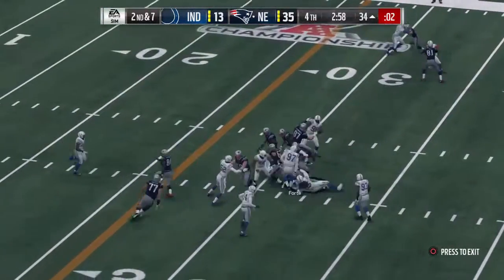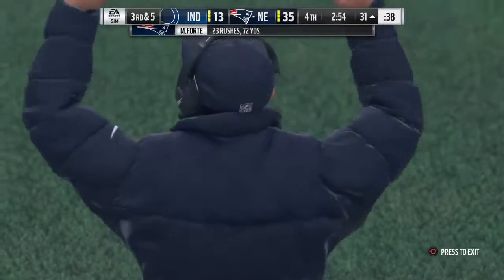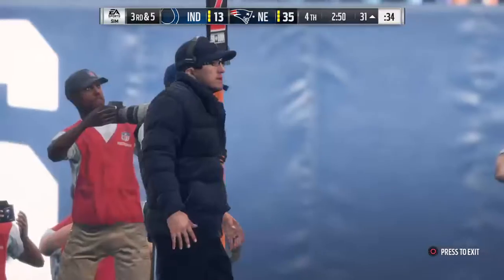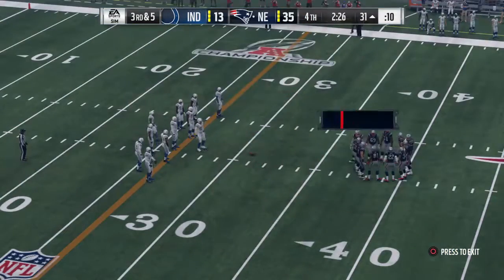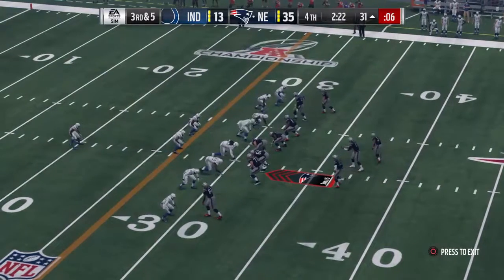Another run, this time Forte. And he'll get this down to about the 30, 31-yard line. Give him 3 on the run there. Now they're looking at a third and about 5. They'll break the huddle and come up on the 9th play of this drive, needing 5 yards on third down.